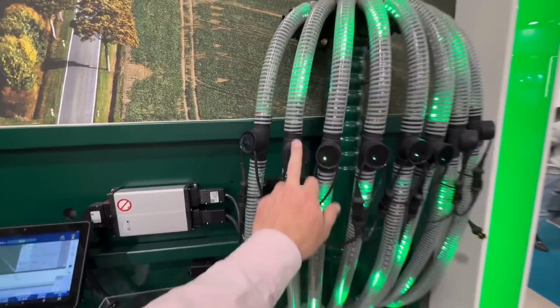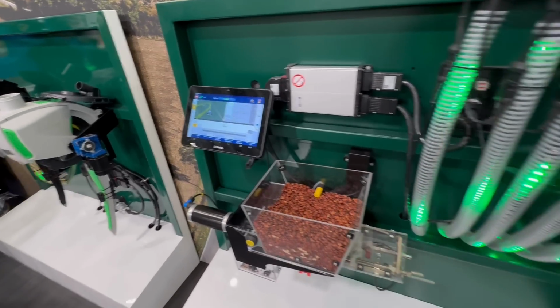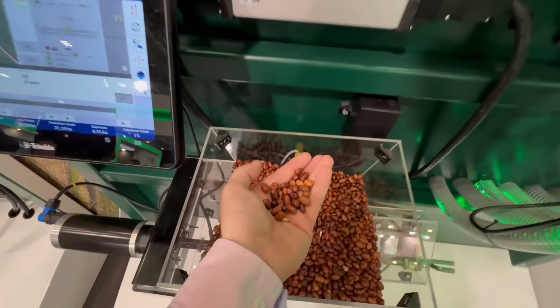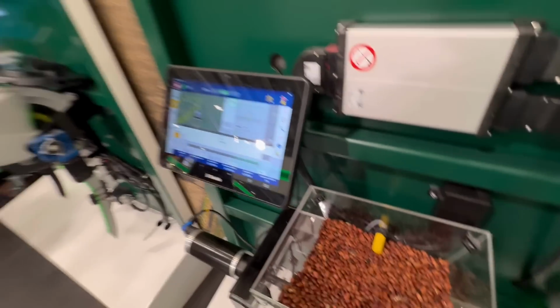These are blockage sensors. So if the seed was to block, it tells that box, which then tells you on the screen. And beans, the beans are bigger than ours, aren't they? So beans go brown with the light, a bit like an apple core. So they've obviously done the show circuit for a while.